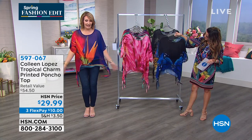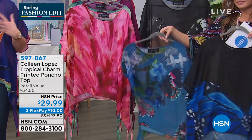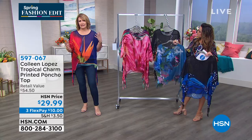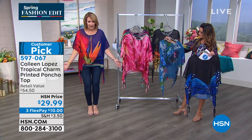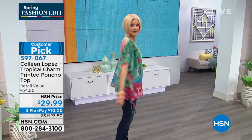It's a little poncho-style top. You do need to wear a tank under this because it has a sheerness to it. But any little tank you have, it could be a nude tank, white tank, black tank, navy, whatever color coordinates. There's a peach tank underneath mine. You wouldn't even know it. So here's the fun part. It's $29.99. Oh my gosh. It's adorable. I mean, absolutely fabulous.